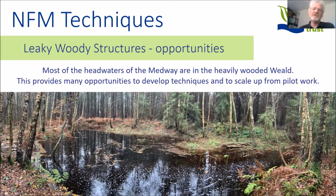So in normal conditions, these structures do nothing. They just let the water flow along its natural course, but in a big downpour with a great big spate, they'll hold back and put a brake on the whole system. One of the great things for us in the Medway is that a large part of it is the Weald, which has the highest concentration of ancient woodland in all of the UK. So it provides us with lots of opportunities to do this work.